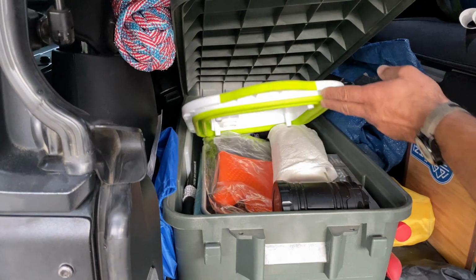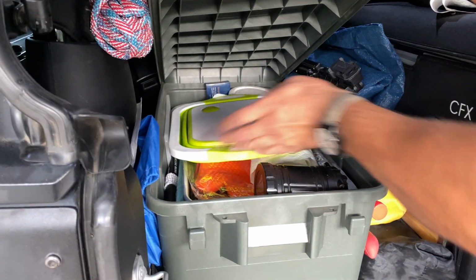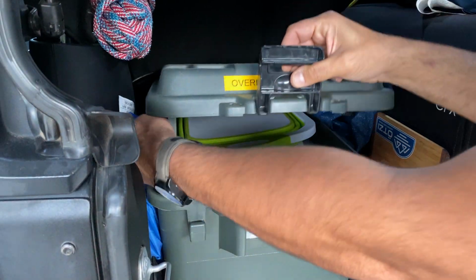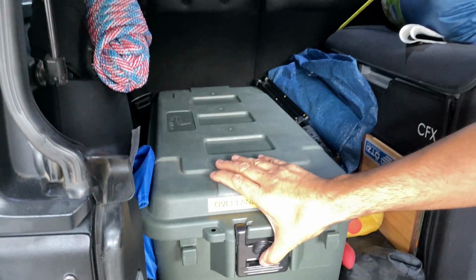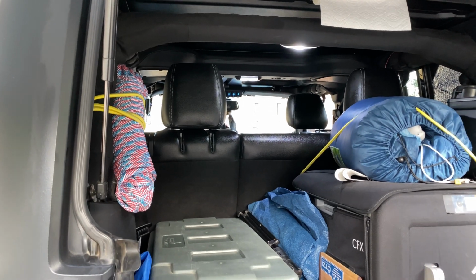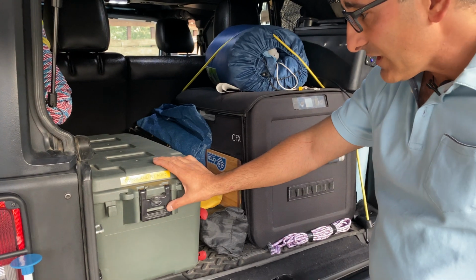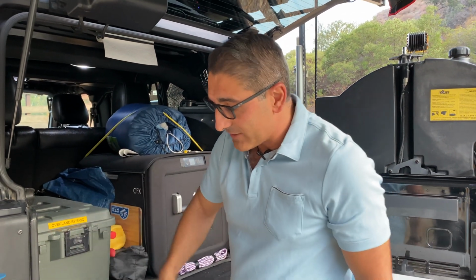And obviously my flat top griddle grill always comes with me. If it's permitting in the area, I'll use it. If not, I have a small gas stove. I use that one. I have a Coleman, which I don't usually bring. And that's pretty much my kitchen and everything else in there. Back to the Jeep.